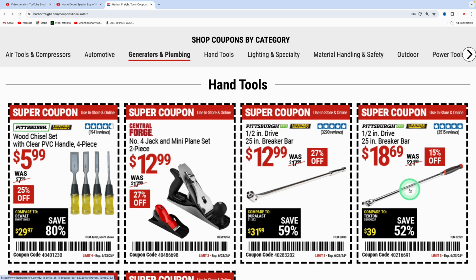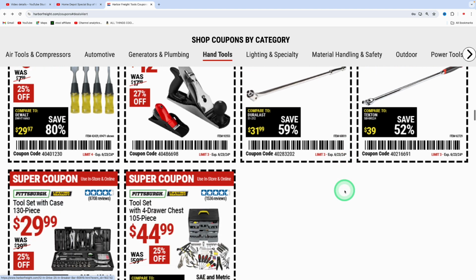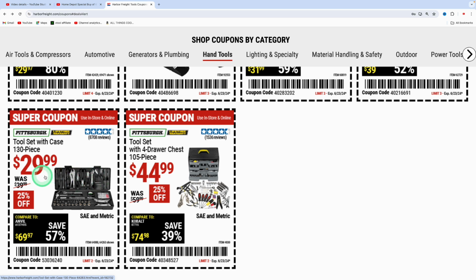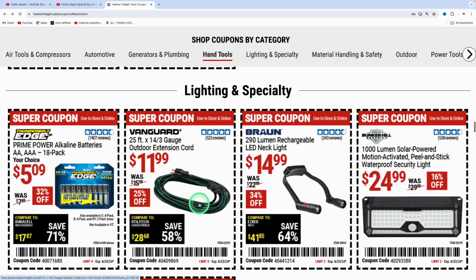Got some hand tools. Got the wood chisel set by Pittsburgh for $6. Got 2 Pittsburgh breaker bars. And then we got the tool set. This is the 130 piece, always advertised, $30. Not too bad. And then we got the 105 piece tool set here, coming in at $44.99.